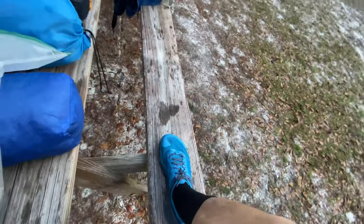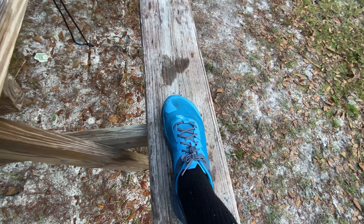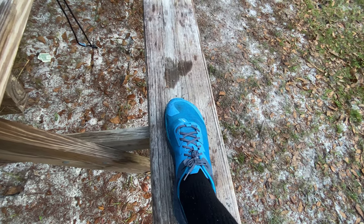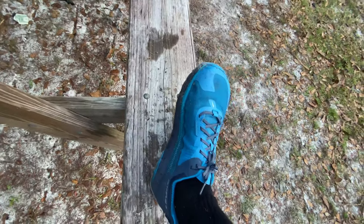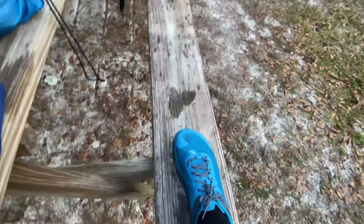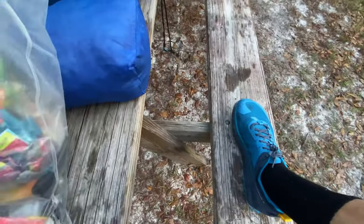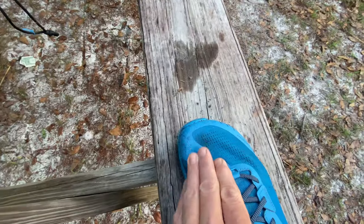I can't tell you the difference. It's like riding in a Ferrari compared to a donkey. I mean, it's like no comparison on my feet. Just walking around camp, I'm just like, oh, I'm in heaven. So if they continue to be like this, which I know they will because people have recommended these for that reason, these are giving me a ton of cushion. And this toe box, I just got so much room in here.